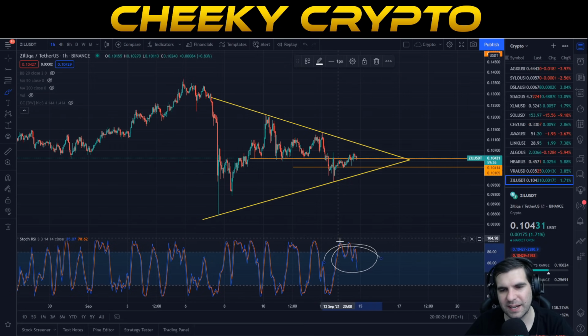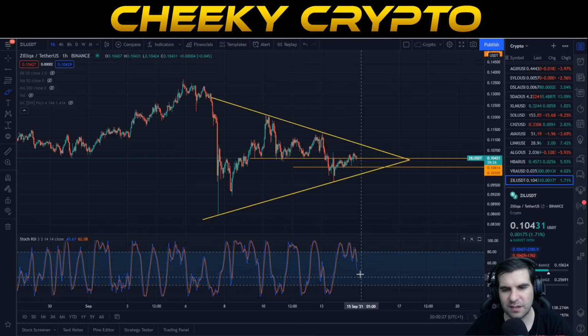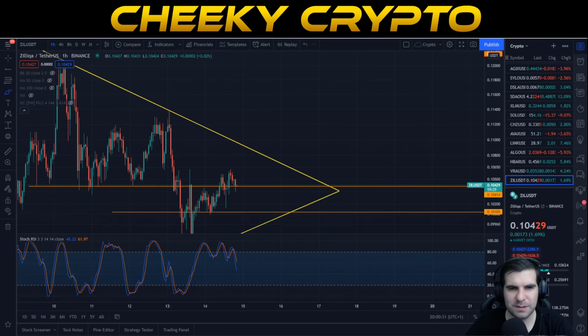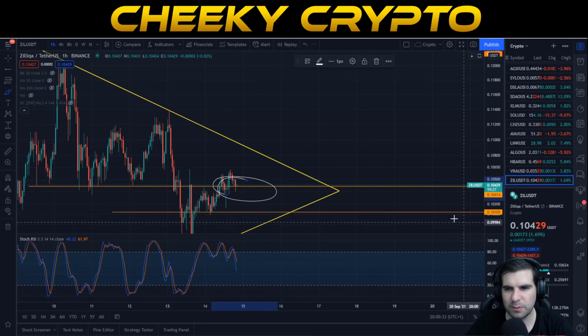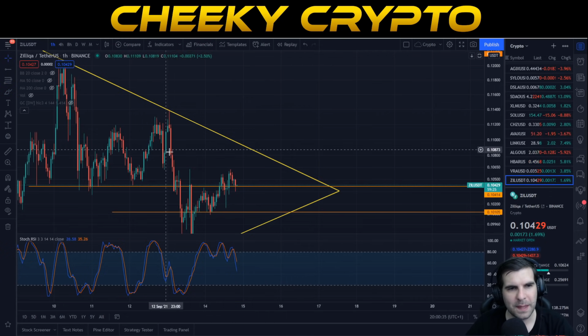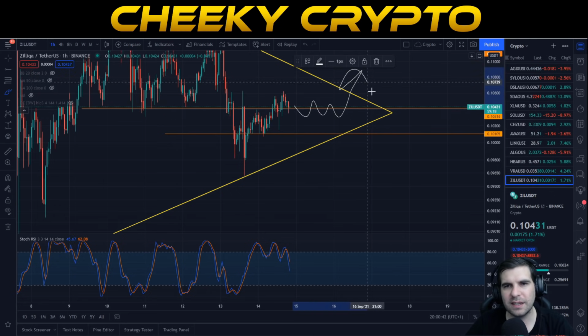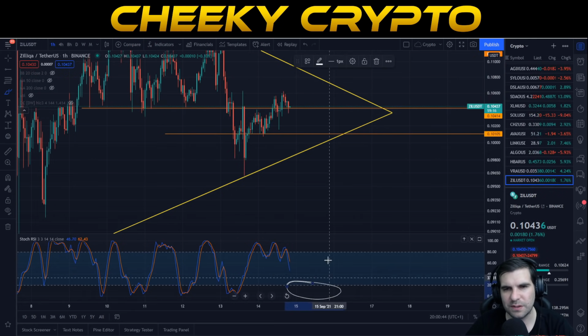This is because we are of course heading down on our stochastic RSI. We're looking to track this down back to the oversold area so that we can push back up. Right now, as we dive into this, we can see that we're holding our support of 10.4 cent very, very well, and if that continues, then we potentially might not actually slip down too far. We might just hover around this area here for a bit and then get that explosion to the upside that we need once we're oversold.